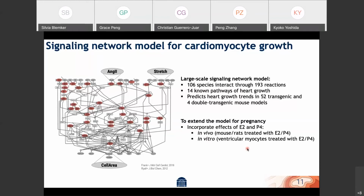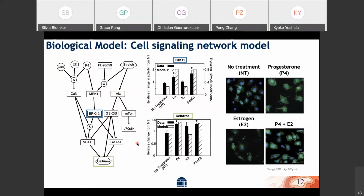And so as a starting point, what I've built is a smaller scale network model where a lot of the connections between the nodes actually come from this larger scale network model. Here what I'm showing is how we can recapitulate some of the data that's been shown in an in vitro study that I mentioned previously.